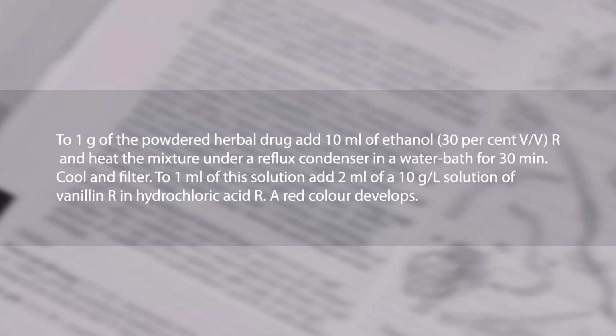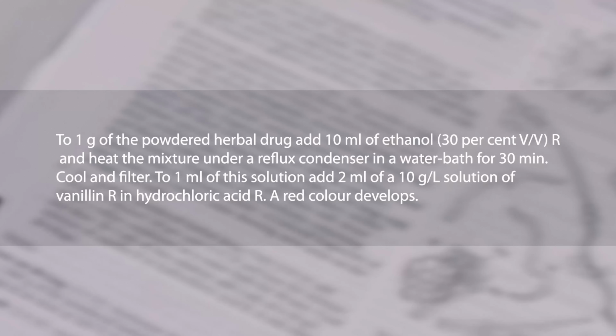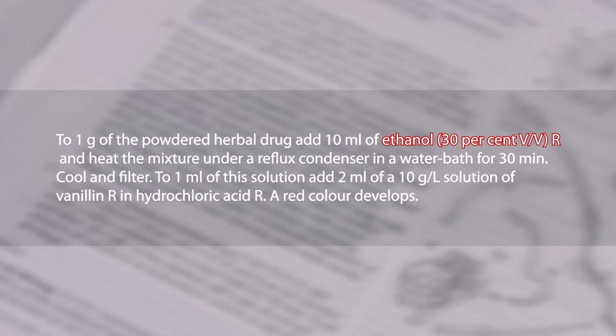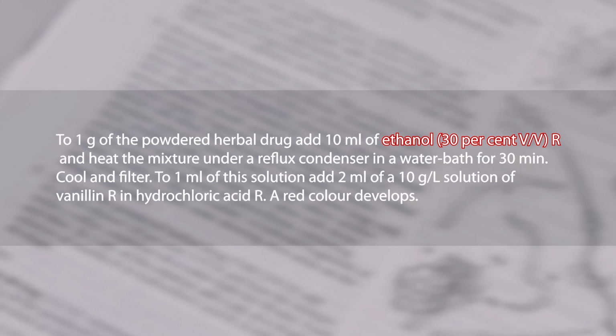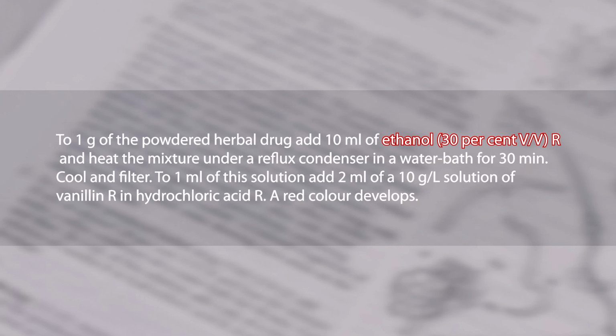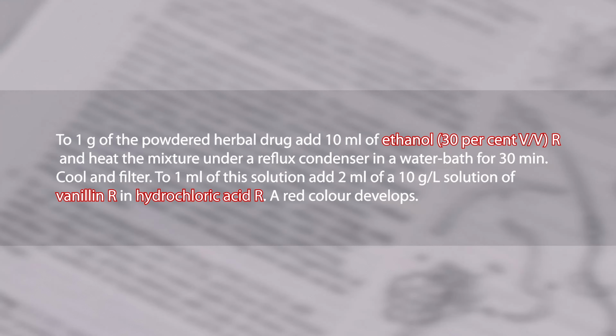The instructions state: to 1 gram of powdered herbal drug, add 10 milliliters of 30% ethanol and heat the mixture under a reflux condenser in a water bath for 30 minutes. Cool and filter. To 1 milliliter of this solution, add 2 milliliters of a 10 grams per liter solution of vanillin in hydrochloric acid. A red color develops.